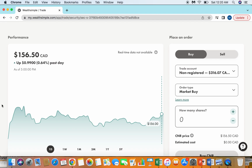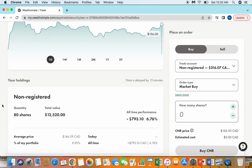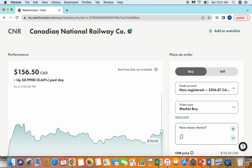So this is one that, despite the price, I'll bite the bullet and I'll buy 10, 20 shares in this account a year regardless, just to make sure I'm owning more and more of Canadian National Railway every single year. And that's compounded by the share buybacks as well. So over time, if you map out that formula, it's very lucrative in terms of the kind of wealth that this position can create over 10, 20, 25 years.